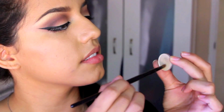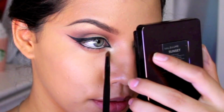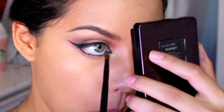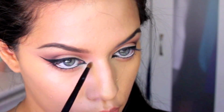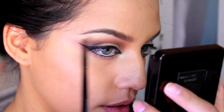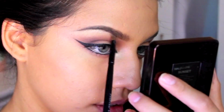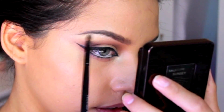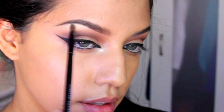I'm just going to be taking my highlight, and this one is called, what is this called? I can't remember the name of the highlight, but like I said, everything will be listed down below, and I'm just going to be placing that in the inner corners of my eyes, and then also bringing it just to the very corner, or the very edge of my brow bone, just where my brow is, not all the way down, and this is just going to give you an extra shimmer.